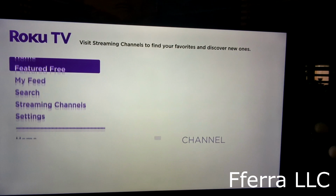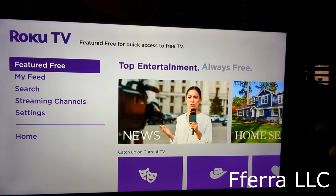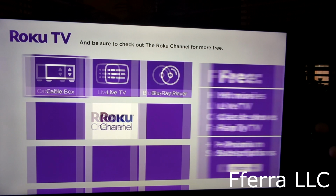Visit streaming channels to find your favorites and discover new ones. Search to see where to stream things for free or at the lowest cost. Feature free for quick access to free TV. And be sure to check out the Roku channel for more free, live, and premium entertainment.